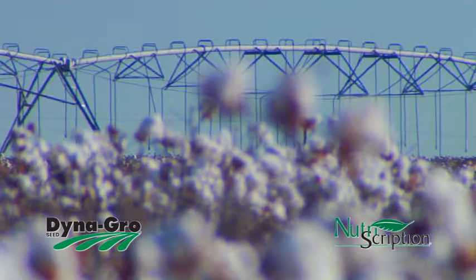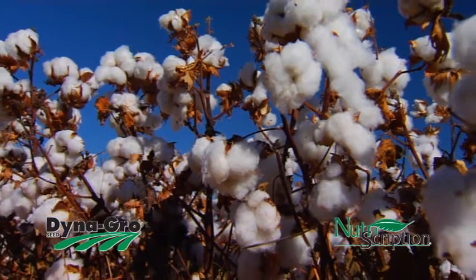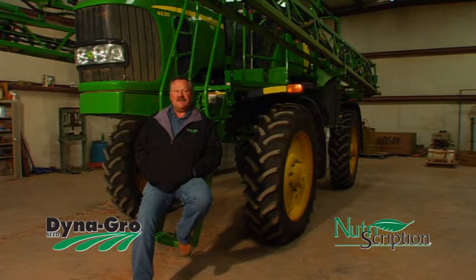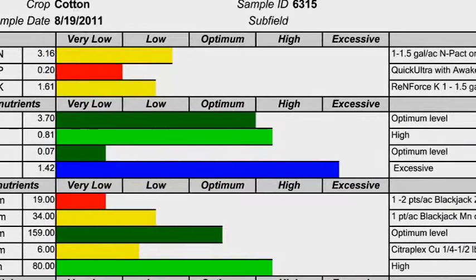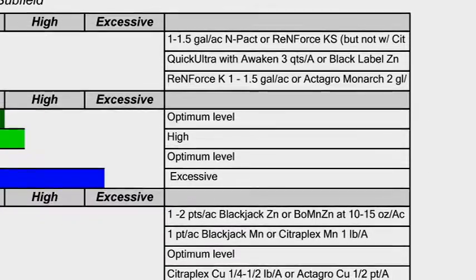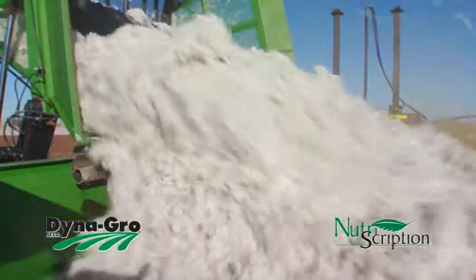I was very impressed with the Dyna-Gro cottonseed that I had. Dyna-Gro had very good vigor, had very good seed treatment, responded to the NutriScription program. Being the dry year that we had, we could actually monitor the cotton, taking tissue samples, seeing what it needs, the nutrients that we needed to give it, micronutrients, because we could actually take the information from the tissue samples and put them in graph form to see what actually the Dyna-Gro cotton was needing, whether it was an optimal level or high, but whatever it was needing, and then it come along with the recommendation. I was very pleased because it kept this plant healthy and growing all year long, resulting in a high yield.